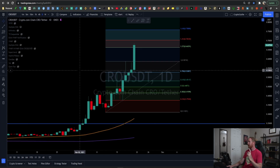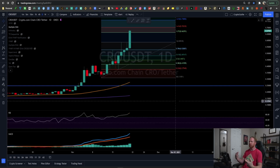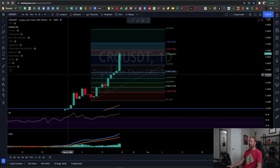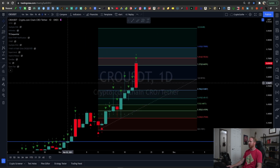Now, looking at the simple moving averages, nothing to note there. The one-day chart pretty much isn't going to tell us too much right now, except for the fact that it's extremely overextended or right at that state of extension, right? I think we were at an 8 yesterday when I looked at this last, so that would imply that we're probably at a 9 for TD sequential, and there you go. You can go ahead and see that.